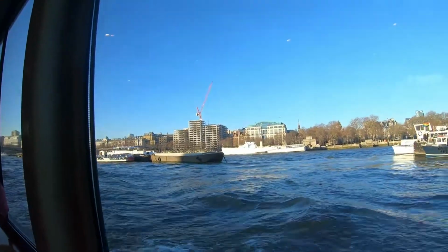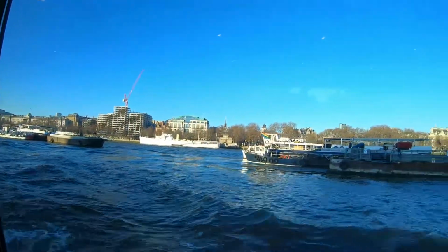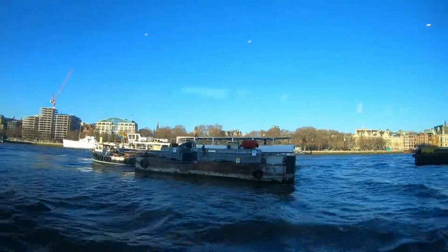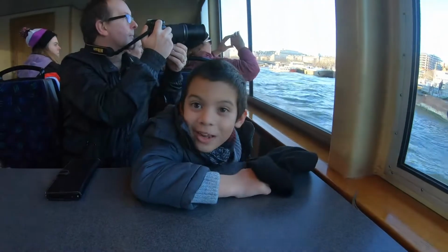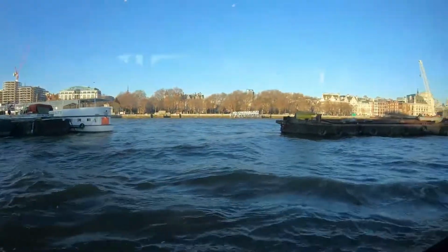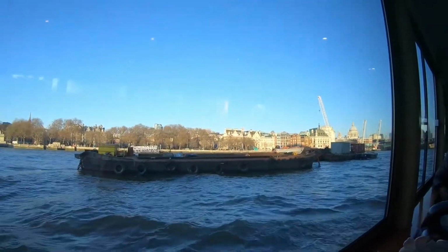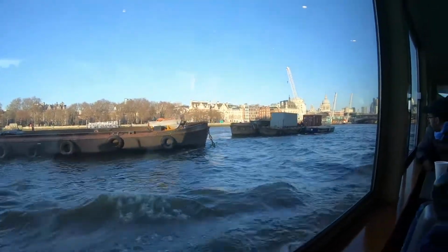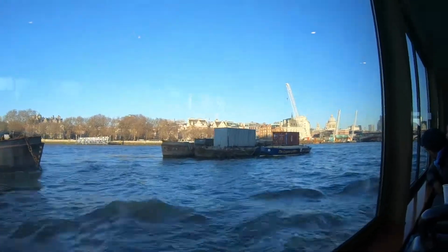The city of Westminster. We've now officially entered into the 1 square mile city of London. Incidentally, the city of London is one of the smallest, yet one of the richest capital cities anywhere in the world. Now, there to our left and behind the workings, you'll notice a couple of buildings.